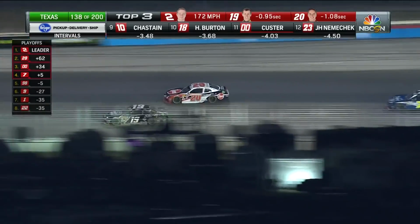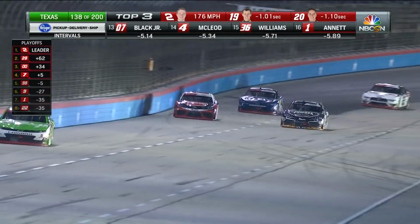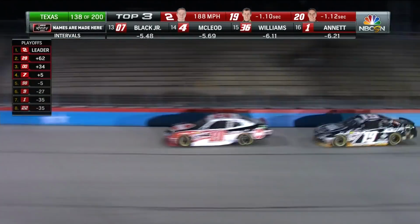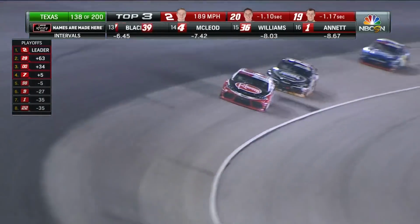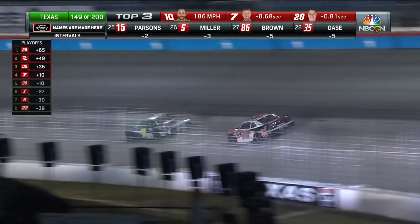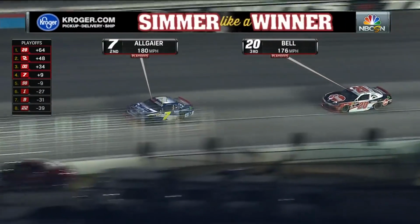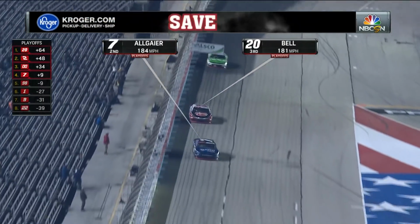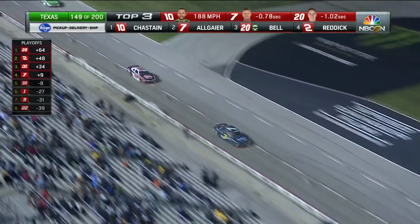Here comes the 20 of Bell. This is for second. And Bell easily takes second away from Jones. And now Allgaier running in the second position. I didn't see this in practice. I didn't see this speed out of the 7 of Allgaier. Justin Allgaier, Jason Burdett have put a great car on the racetrack tonight.